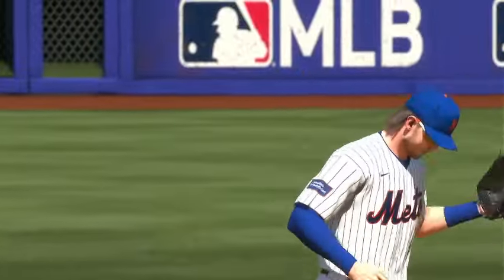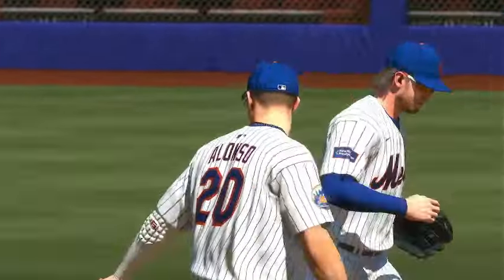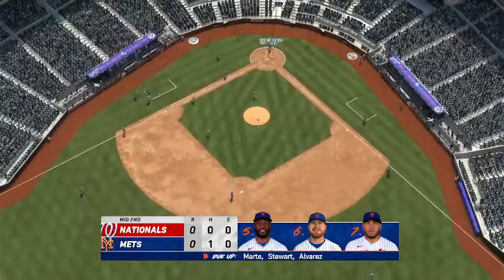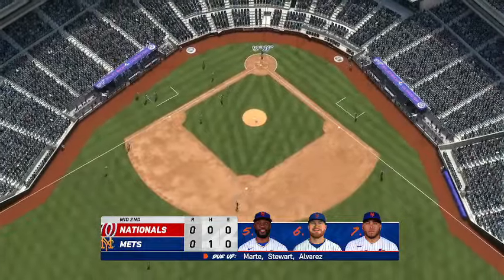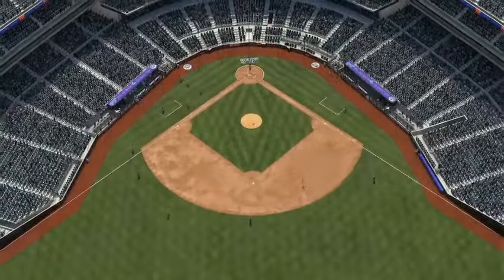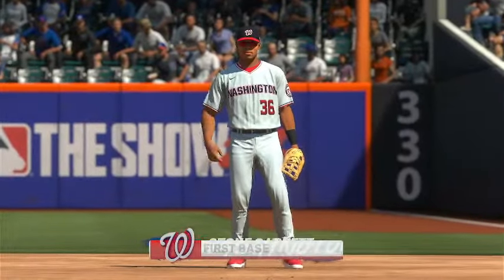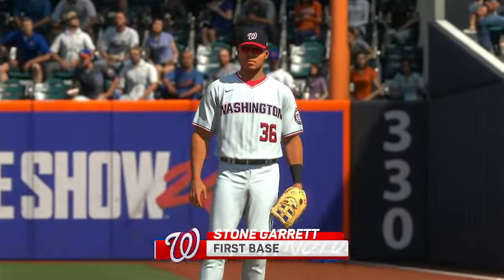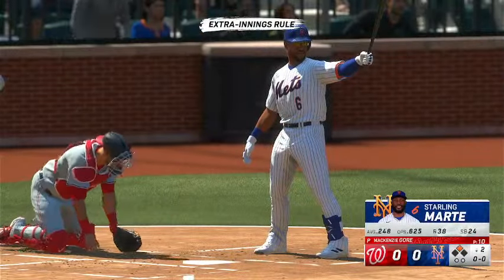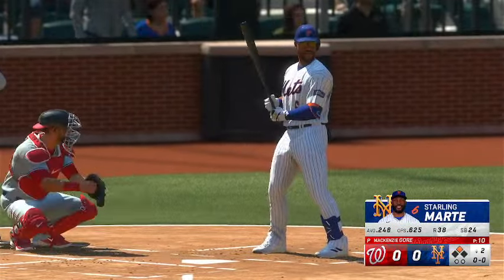And it's a 1-2-3 inning. Nationals leave one. We'll go to the bottom of the second. No score. Now into the game, Stone Garrett. He takes over as the new first baseman, number 36. Runner in scoring position, no outs. Starling Marte up.